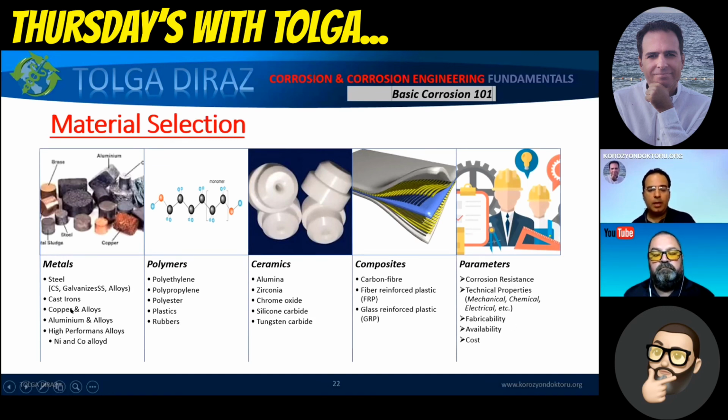For example, aluminum is better in corrosion resistance, but steel is more fabricable, or easier to fabricate. And what is the availability in your country? For example, maybe in some countries you can find steel much more readily, but in some countries you cannot find aluminum so easily. So, availability.